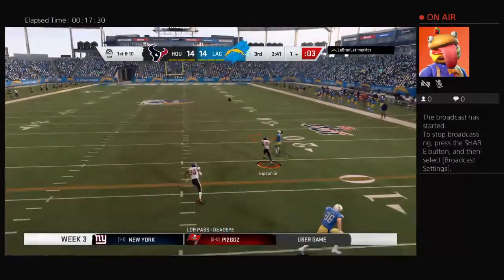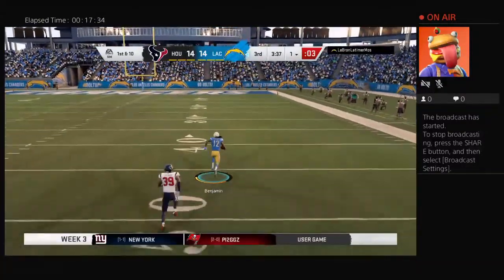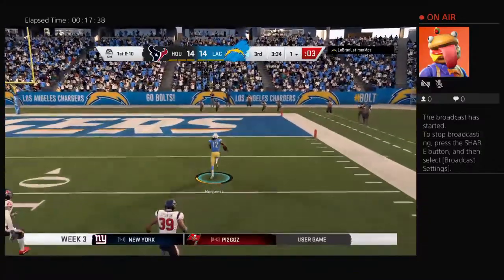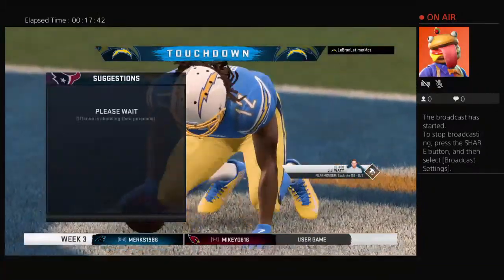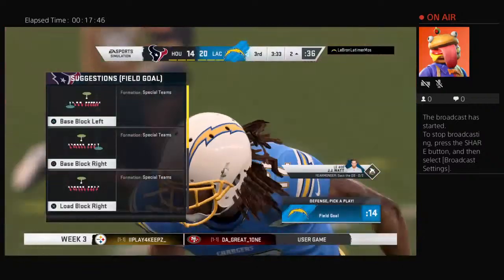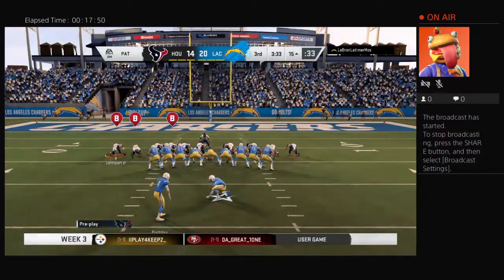Out of his end zone, Rivers completes it to Benjamin. He's at the 50. He's at the 30. 20. Touchdown, LA. Travis Benjamin, 99 yards. And the Chargers have taken the lead.